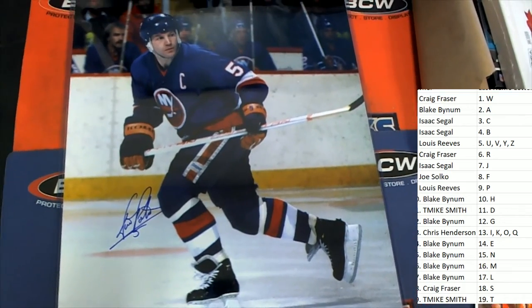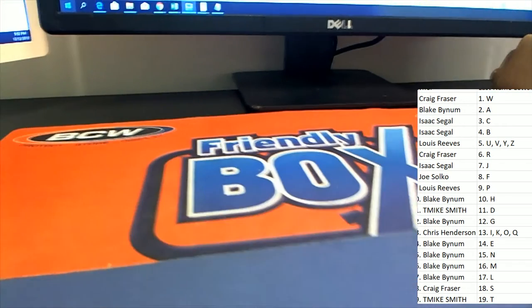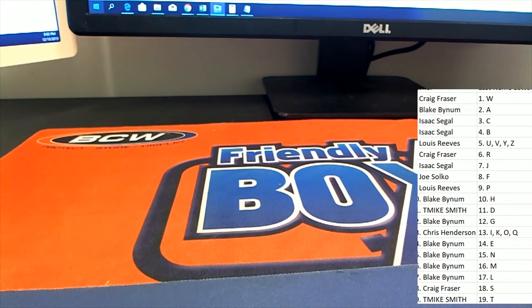I like the way everything looks. It looks like a really nice hit. Beautiful picture for the man cave. Autographed. Lewis, congratulations with the letter P. Came away with a nice one there.